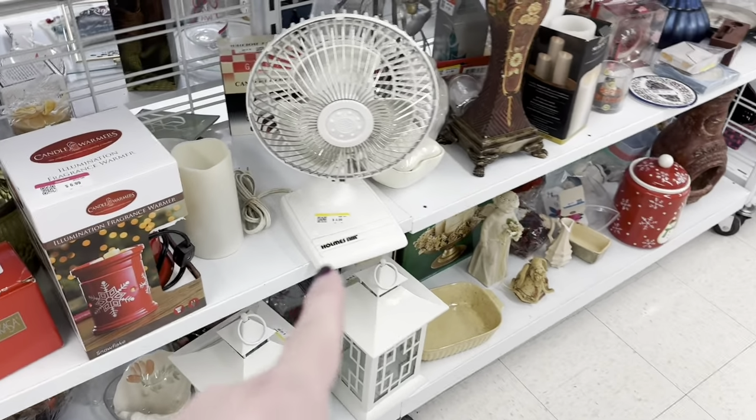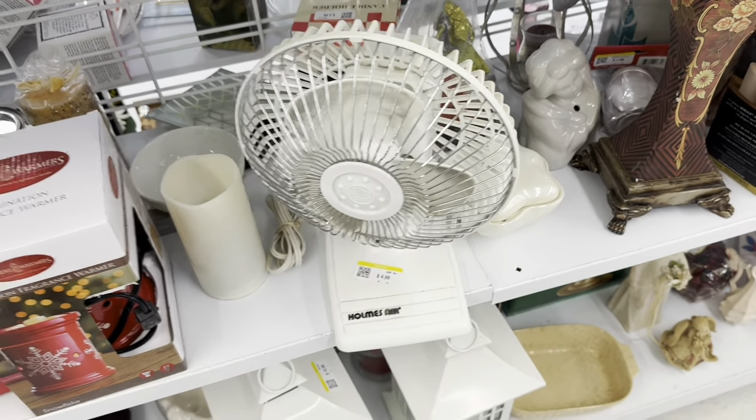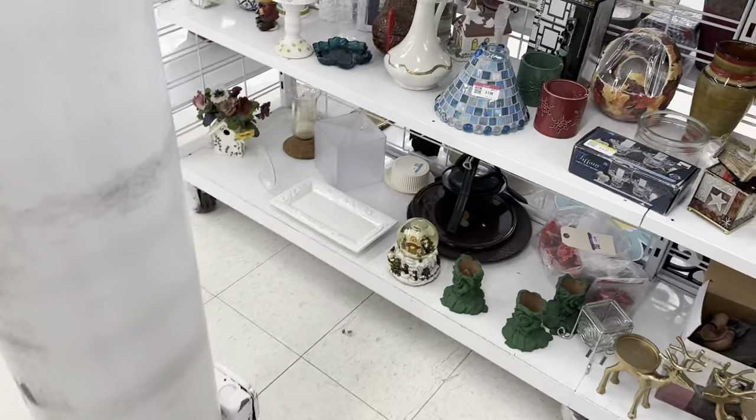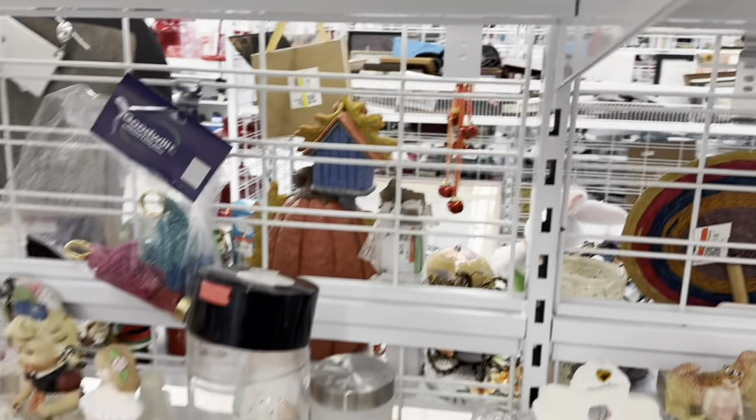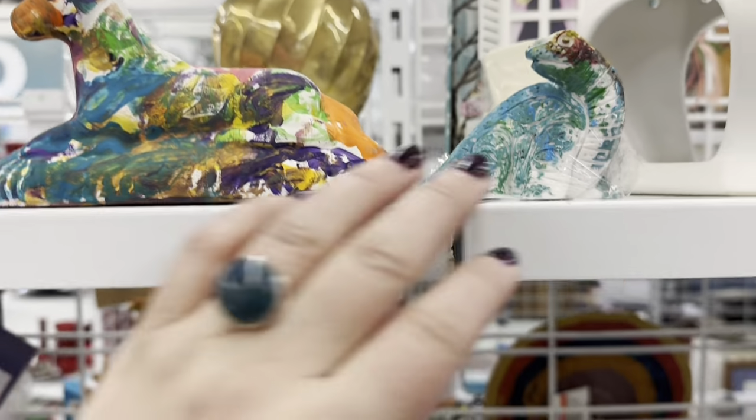Can't wait till it's that season when it's so warm that we need a fan. Okay, well maybe not too hot, but warmer weather. Whoa. Somebody's had a paint job.